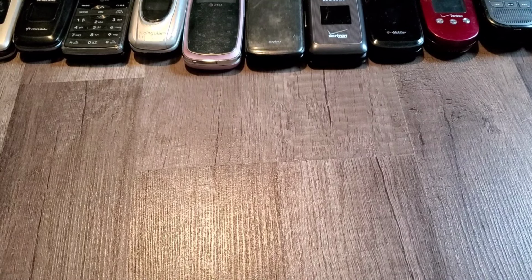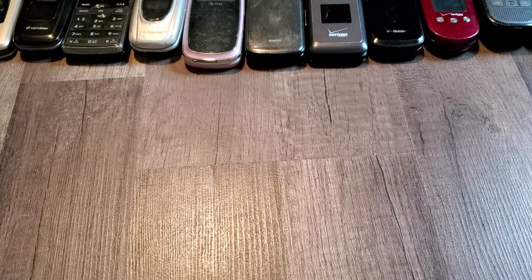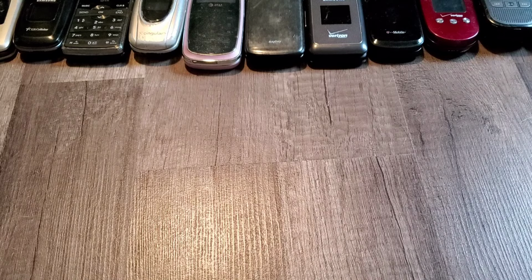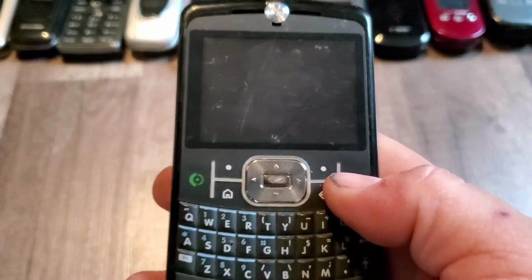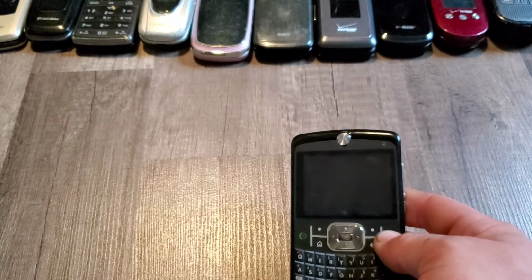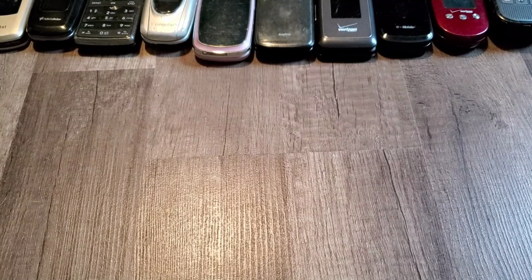Alright guys, so we are ready for bin number 2. I'm going to pull the back off of this thing. It's kind of dusty. It is a Motorola Q9c. So that red one that we started out with, I think is a Q9H. This one should work. It's with Verizon. Looks like it's probably dead. So there's that one. We'll throw that in the pile. It needs to be charged.